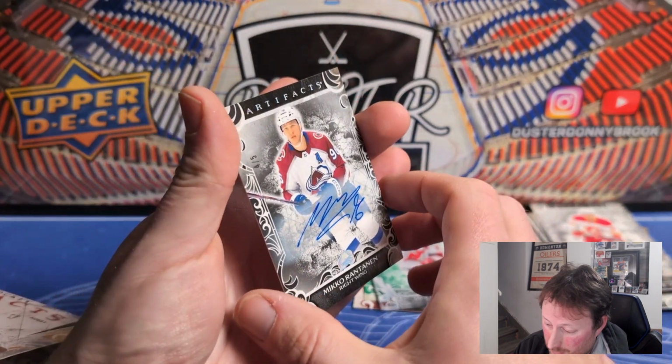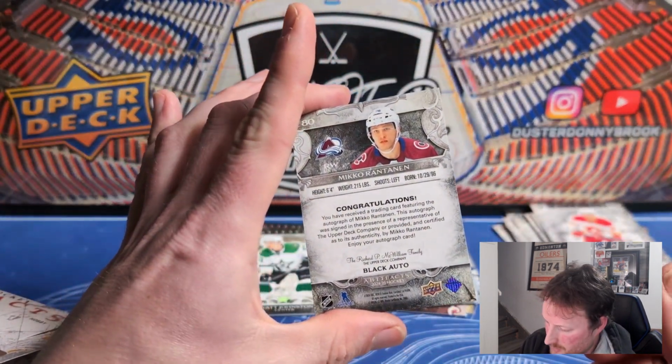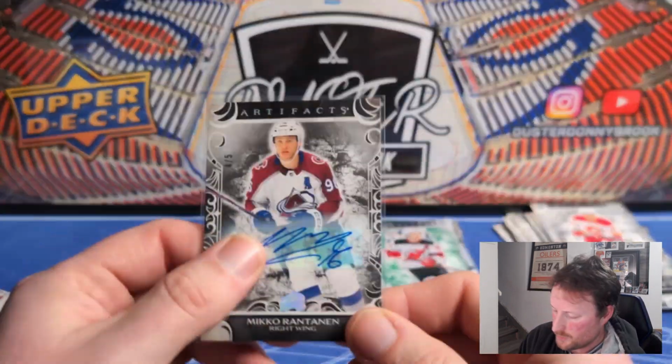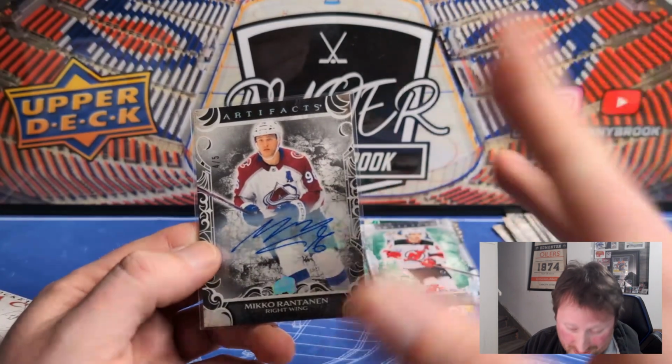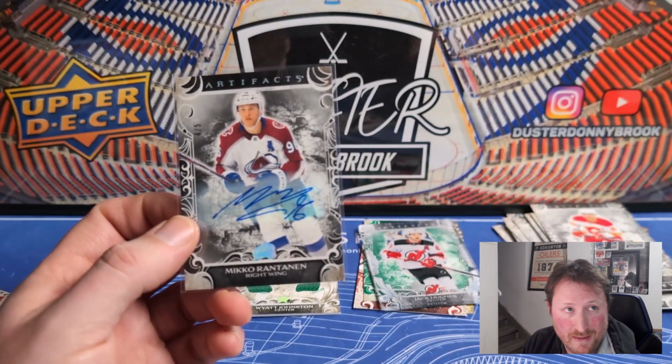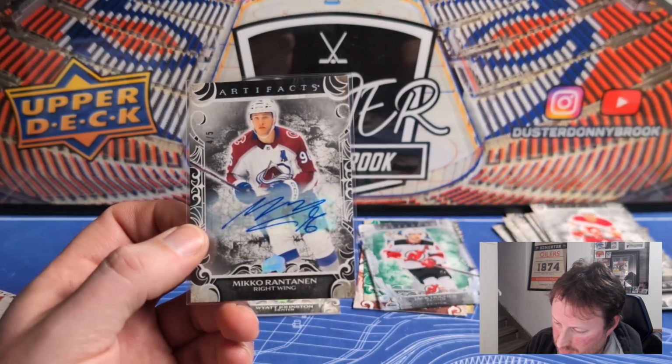So 4/5, that's black. So black auto. So that's pretty cool. This would have been a 1/1 in previous sets. So there we go. So again, forgot to mention, sticker autos on artifacts always have been, always will be. Early season sets, it's hard for them to get the cards back in time, signed or whatever. So they get a bunch of stickers on hand and do them that way.